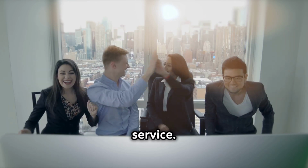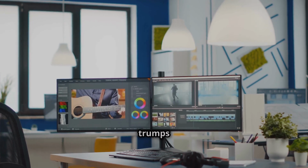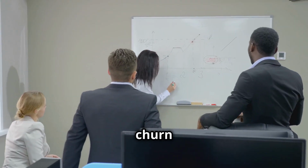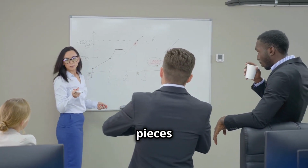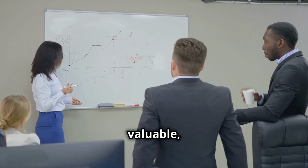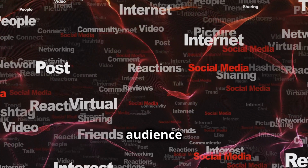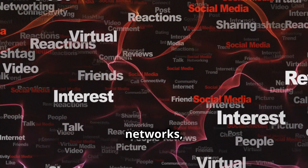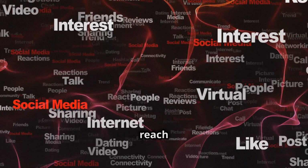Pro tip: when it comes to content marketing, quality trumps quantity every single time. Don't just churn out content for the sake of it. Focus on creating pieces that are truly valuable, insightful, and shareable. Because when your audience sees the value in your content, they'll share it with their networks, giving you free exposure and amplifying your reach organically.